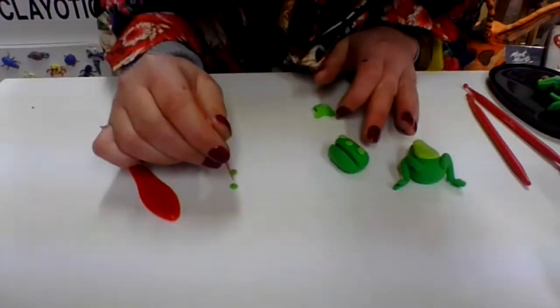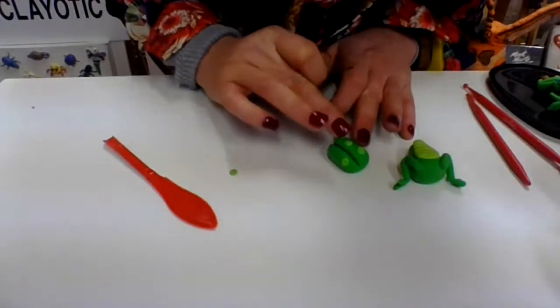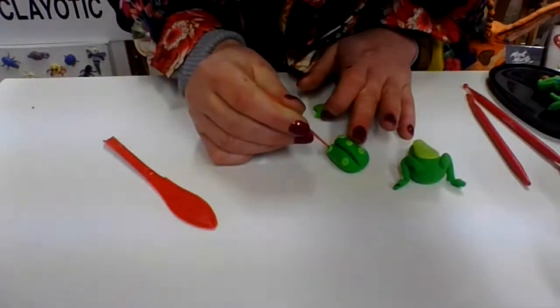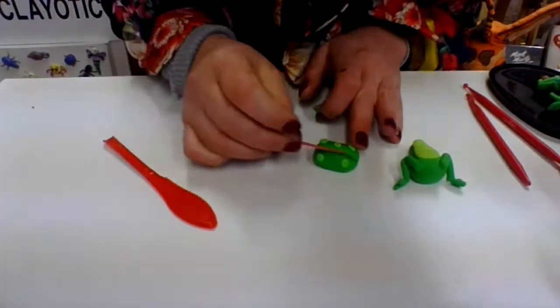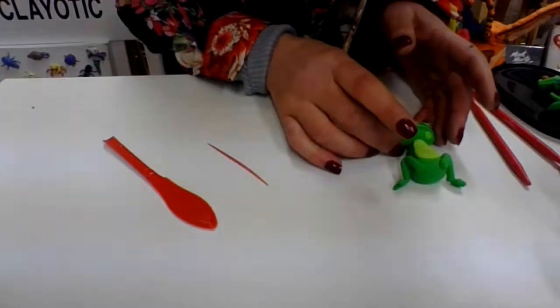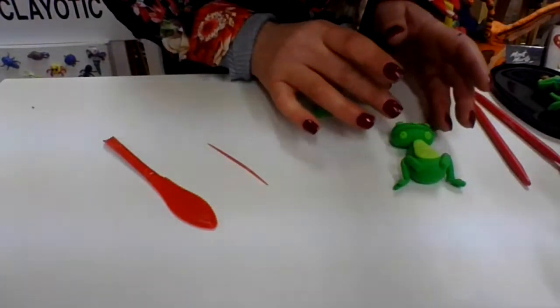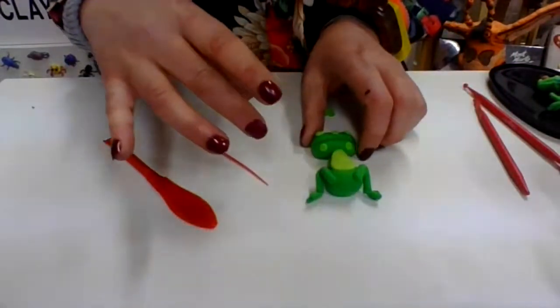So adding on the little flattened balls like that, and try and keep it symmetrical. Remember we said sometimes in design, if things are symmetrical, they're easier to look at, they have an easier look, more professional. So I'm going to just put that like that and like that. Are we happy with that?